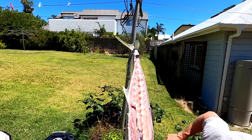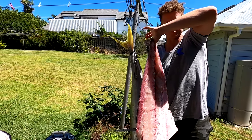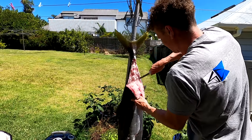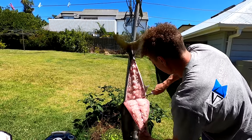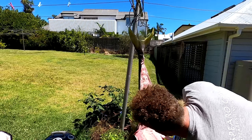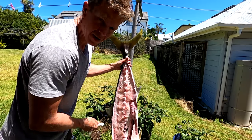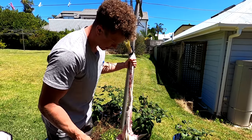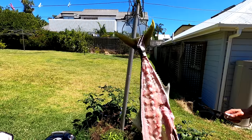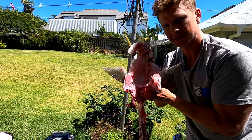Beautiful. Big fillets. One down. Bit of meat on there. We can smoke that frame up with the wings and the head, and won't be much left there. Got the wings, smoked them up beautifully.